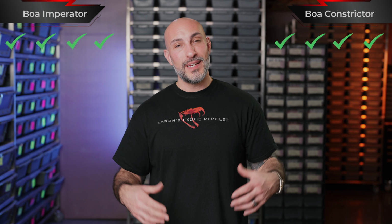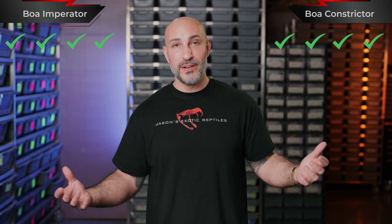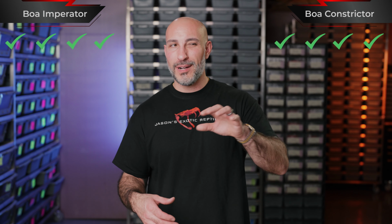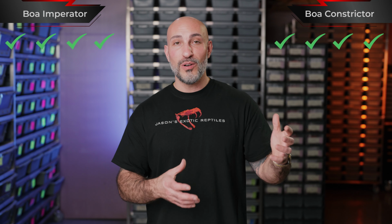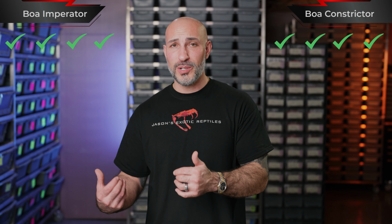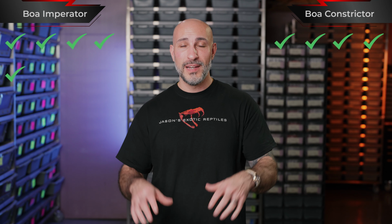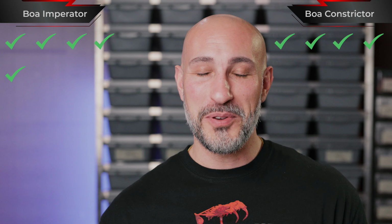Category number 7 is probably the easiest category we have here, and this one is morphs. There are no morphs for Boa Constrictor, so there are some albinos and there were some RLTs that started there, but there are no morphs for Boa Constrictor, pure morphs that are readily available, so it has to go towards Boa Imperator for this. Boa Imperator wins on morphs, hands down. We don't even need to discuss it anymore. Anybody who disputes that in the comments, I'm going to tell you you're wrong.